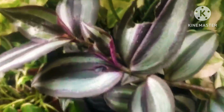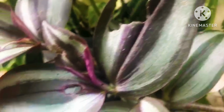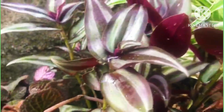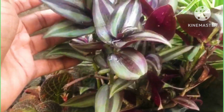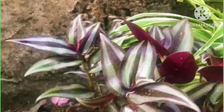Wandering Jew, another colorful plant and also a beginner gardener's plant. No need of fertilizer. Put a small stem in a small pot, and they will grow beautifully. They are very colorful plants. They decorate your garden either in hanging pots or in small pots, and with a single stem you can grow them. No need of fertilizer, so a beginner gardener can easily grow them.